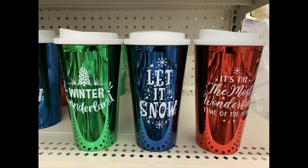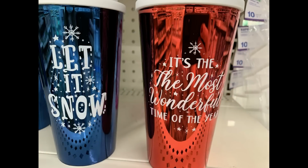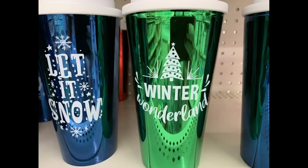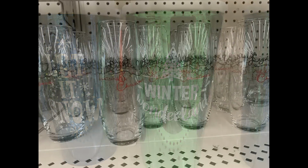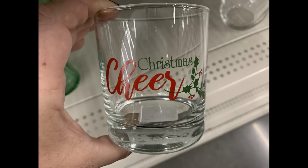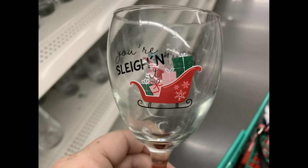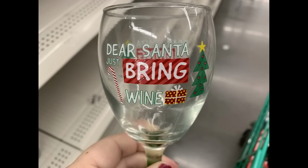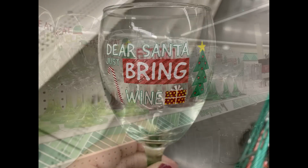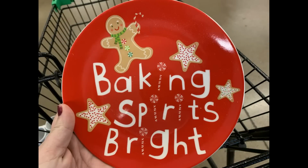Or you can get these really pretty shiny coffee mugs. I just fell in love with these. The "Let It Snow" is definitely my favorite. They also had these "Lighten Up, It's Christmas" wine glasses, the "Christmas Cheer" whiskey glasses, and a bunch of different wine glasses with the stems that say "Treat Yourself, You're Slaying It." And this one that says "Dear Santa, Bring Me Wine," with a bunch of different color stems to match the pictures. They also had some cookies for Santa plates.